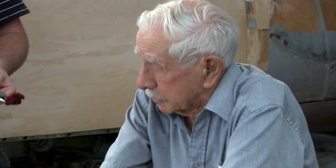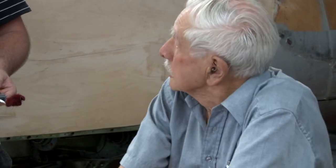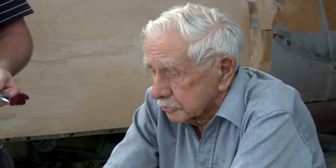Down on the south of Bougainville, the Australian Army were working down there against the Japs, and we did a lot of dive bombing just in front of the Australian troops.